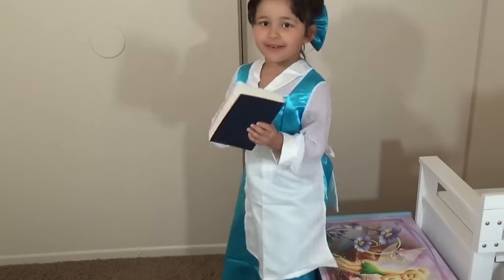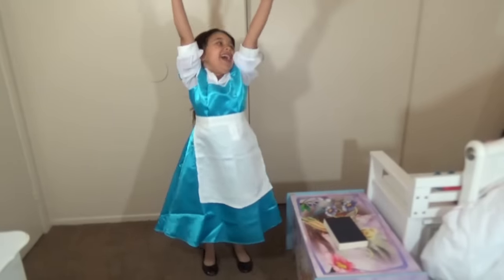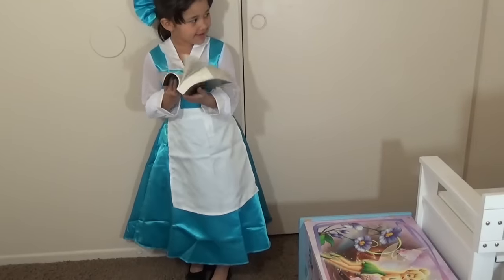Can you show us your costume, please? I'm Belle from the village! Yay! Yay! This is the cutest costume. I loved it. I really love it.